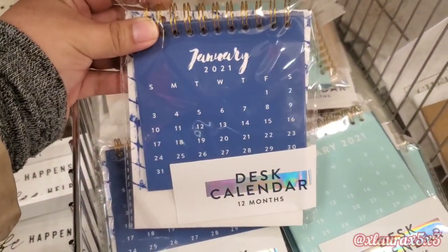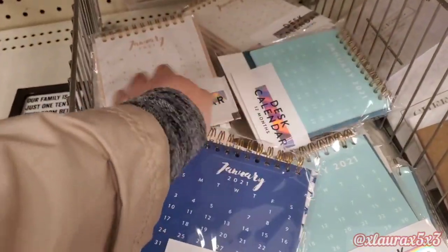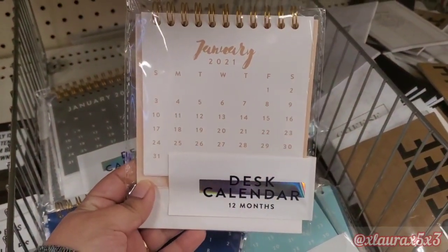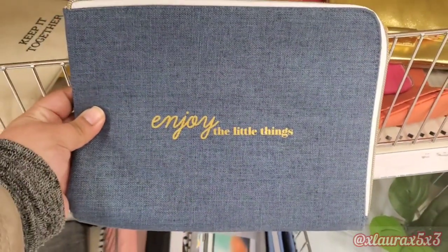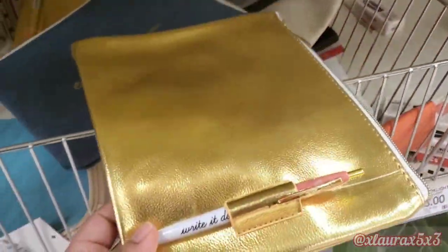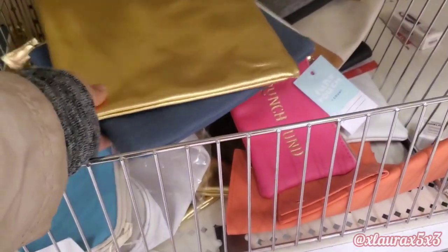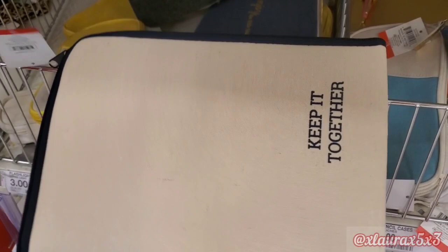I do come weekly. They did add these calendars also for $1. And yes, this is at the Dollar Spot Bullseye's Playground, if you didn't catch that. They have these bags, $3. They have this one, Enjoy the Little Things. This one comes with a pen. It says write it down. It's in colored gold. This one says keep it together.